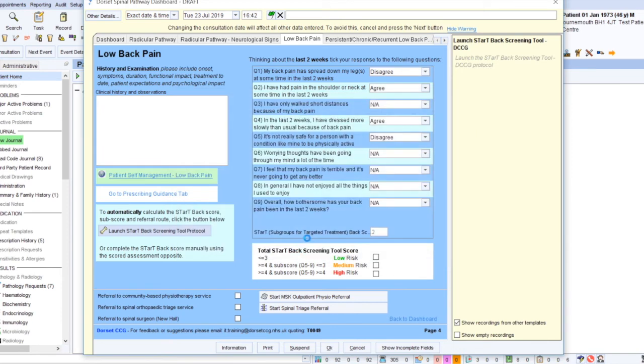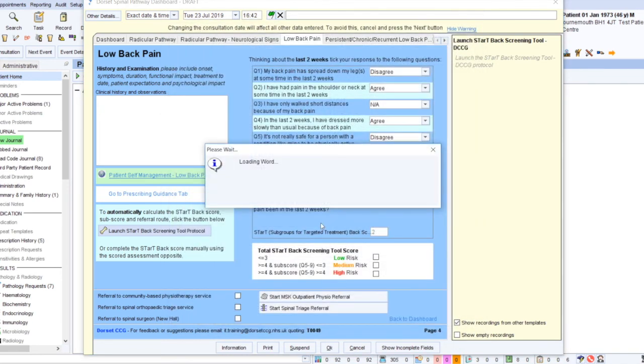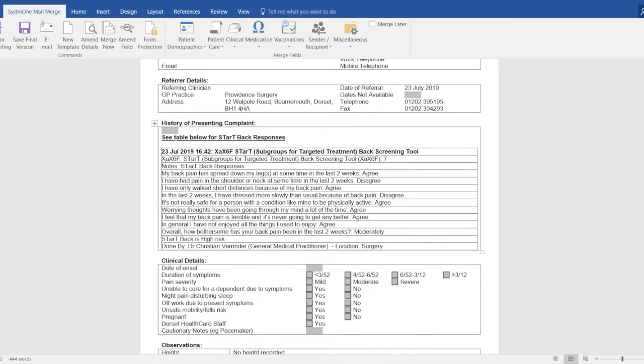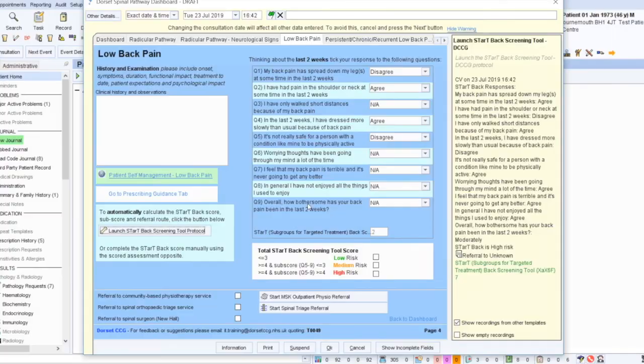Then you say, yes, I want to create a referral document, and it'll go into a normal letter writing template and merge all that information into the physio referral along with anything you've populated in this box. As ever, it takes a bit of time, but hopefully won't be too long. There we go. So that then gives us all of this, and we'll populate your text accordingly. Let's get rid of that. So again, there are the links to the information and the physio referrals and the spinal triage and treat.